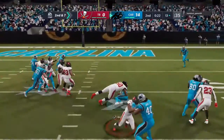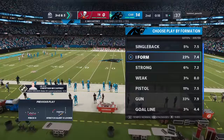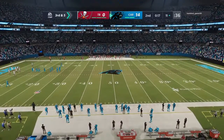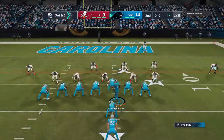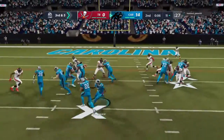Now a run with McCaffrey. And he'll be taken down here at about the 11. Call it a gain of a couple, and that's going to leave him with a third and about 5. And the big fella stuffed that one up in a big way. I think doubling him has to be a priority because you can't move up to the next level if you don't take care of him first.